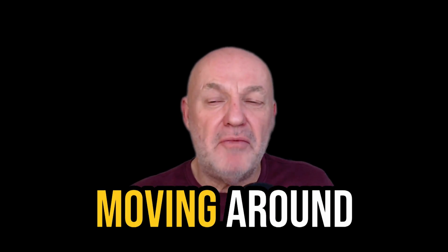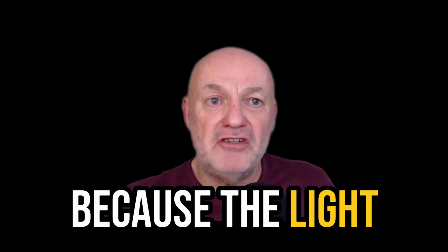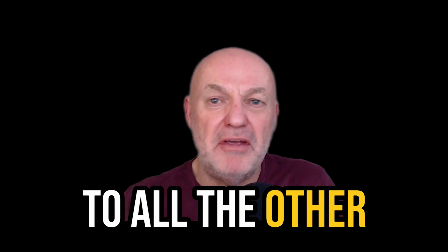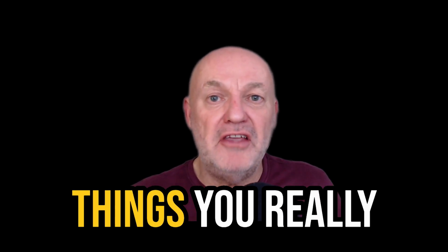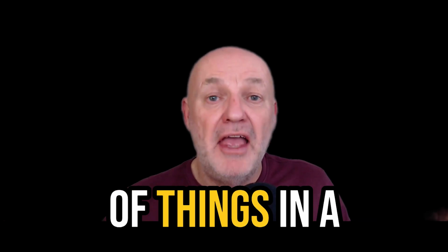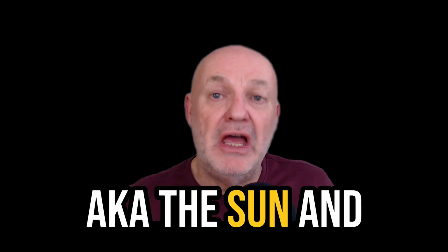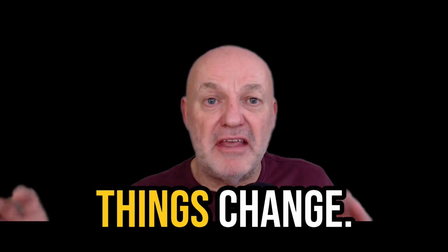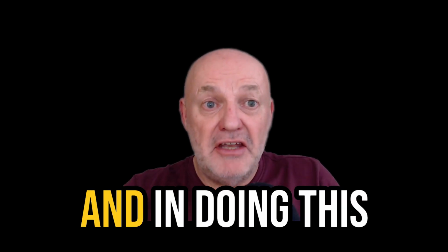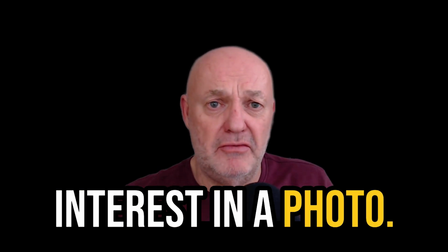And this is where moving around helps, as in moving around before you take a photo, because the light changes when you change where you are in relation to where it's coming from and to all the other bits in a photo. It's one of those things you really need to try to appreciate, and when you do it, you find a load of things in a composition. You've got some nice directional light, aka the sun, and you move around, you can see how things change. It's amazing when this penny drops, it really is. And in doing this and using light cleverly, you can create depth and interest in a photo.